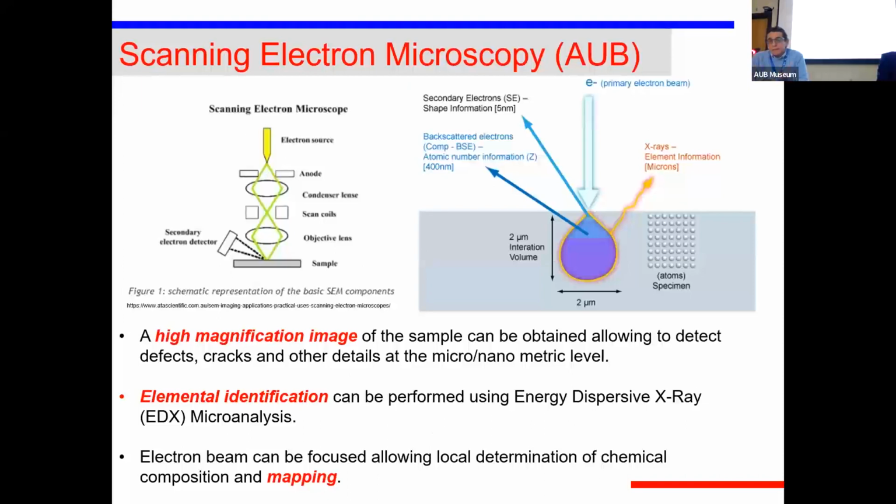So what we have here at AUB is the scanning electron microscope, which gives you a very highly magnified image of the sample that you are studying. There is a multitude of information that you can collect from such an analysis, and you see here a diagram of the electron beam interacting with the sample. A variety of particles are emitted, like the secondary electrons, which allow us to see the shape of the material. The backscattered electrons essentially allow the elemental identification, and this is, I guess, the most valuable thing here.